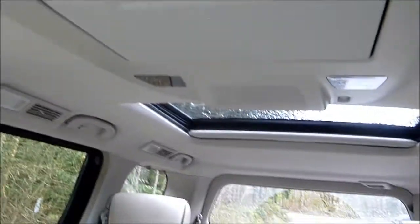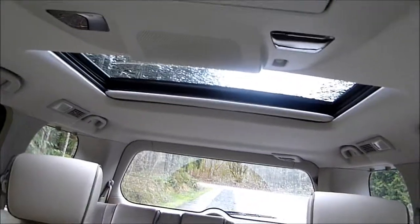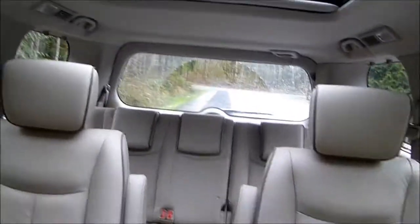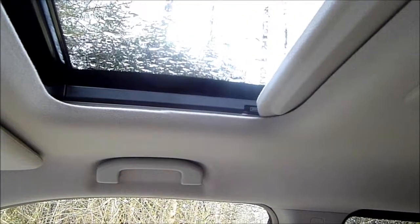So go ahead and do one little quick pan around here, give you a visual. You'll notice that there is a powered sunroof for the rear passengers, which is kind of nice. There's a button that the driver can control that with, or they also have their own control as well. So again, very roomy vehicle. Definitely a lot nicer than the minivans I grew up with, that's for dang sure. I think Nissan's done a really nice job on this one.